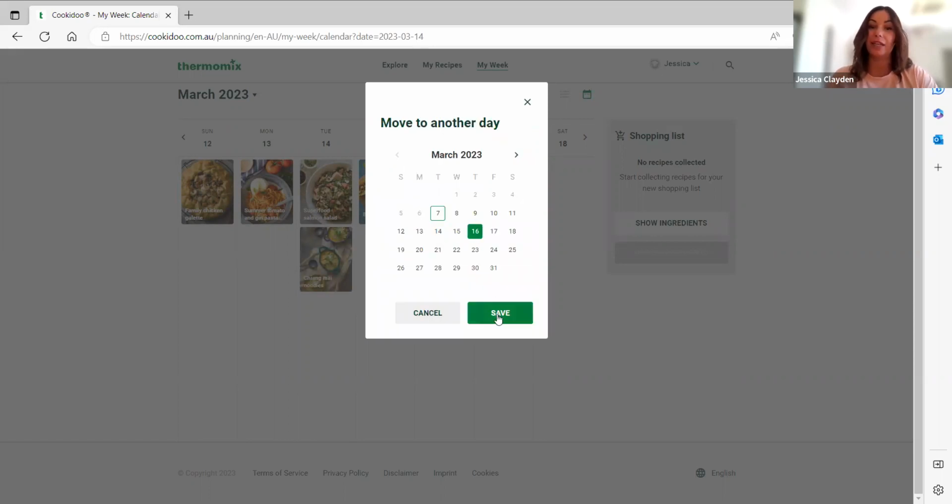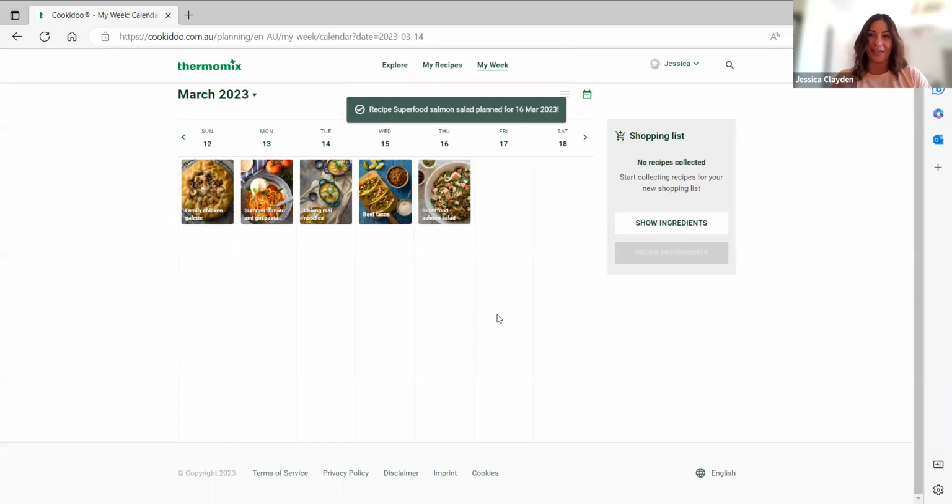And of course, this is really important. If you've got lots of people who are cooking on the Thermomix, so maybe a husband or some teenage kids or some adult kids, if they walk over to the Thermomix TM6, then they will be able to bring up my week on the screen of the Thermomix, and they'll be able to go into Tuesday and be like, cool, I know that I'm cooking Chiang Mai noodles, and just hit next and start cooking. It's so easy.